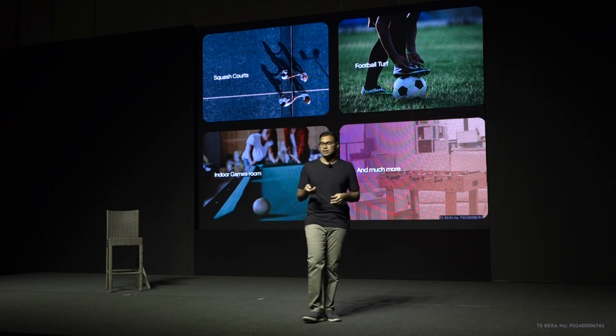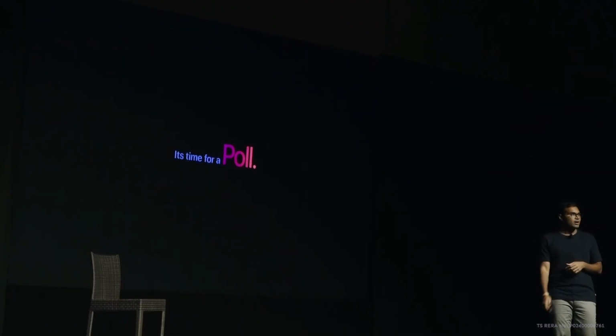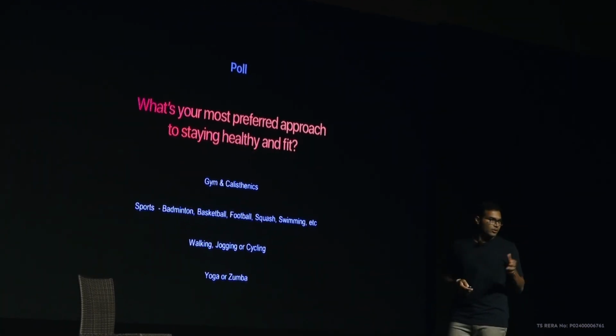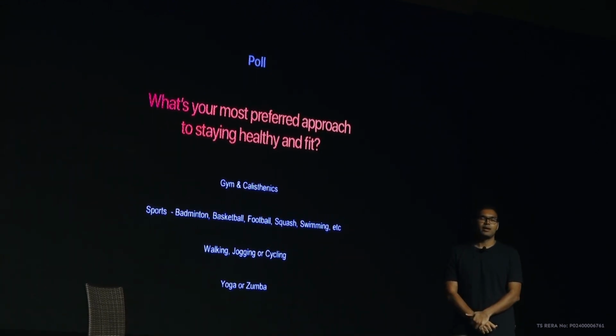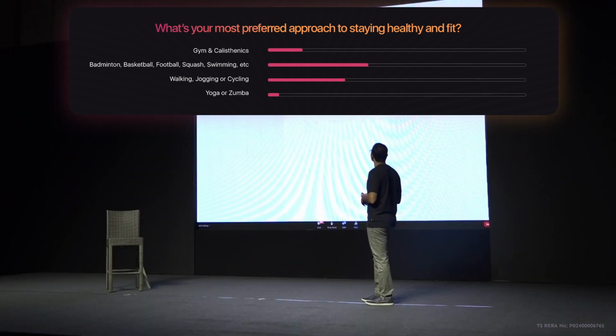And there are various such amenities. We have a basketball court as well for kids. Right, so again, it's time for a poll. So let's see what you guys are thinking. I've presented the poll, so please select your option. What's your most preferred approach to staying healthy and fit? So close to 44% have selected more sports. Wonderful. And 34% walking and jogging. Okay, great.